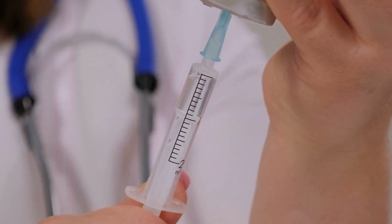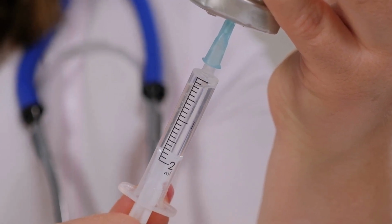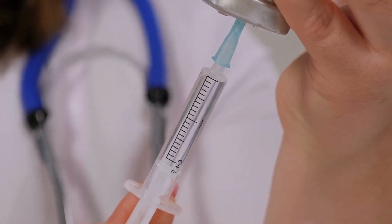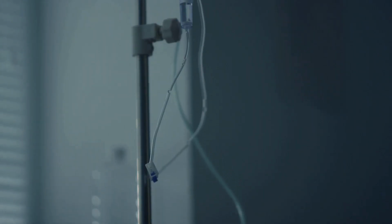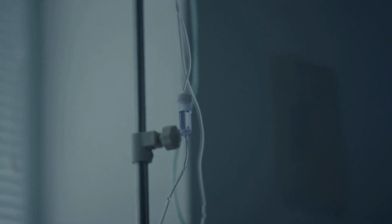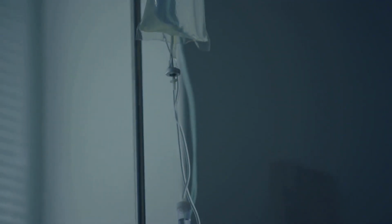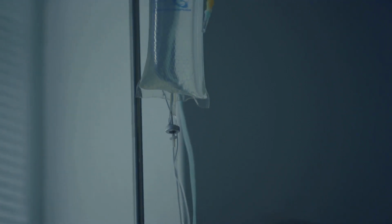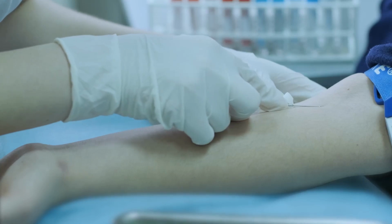An IJ central line serves multiple purposes, one of which is medication delivery. In situations where rapid, high-volume or long-term medication delivery is required, peripheral veins may not be up to the task. That's where our IJ central line steps in. It can handle the delivery of these medications efficiently, ensuring they reach the heart directly and are quickly distributed throughout the body. Another key use of the IJ central line is blood sampling.